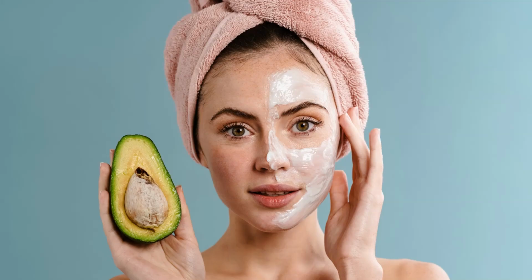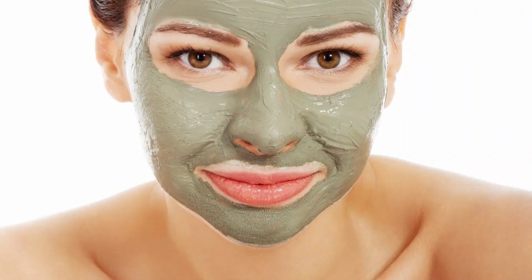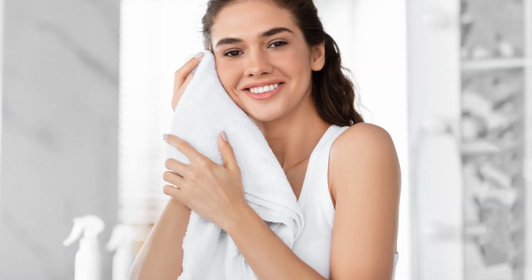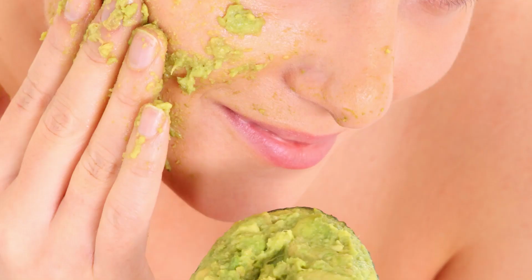Start with a clean face. Apply the mixture evenly, covering your face and neck. Let it sit for about 15 to 20 minutes. Rinse off with lukewarm water, using gentle circular motions to exfoliate as you go. Pat your face dry with a clean towel.